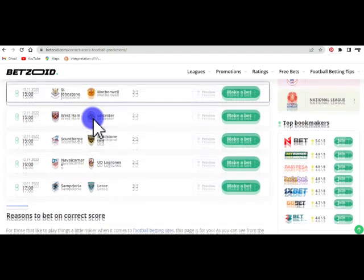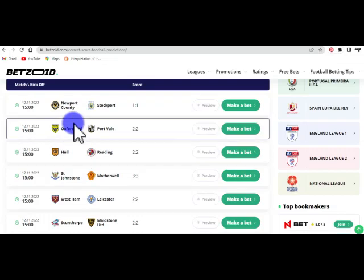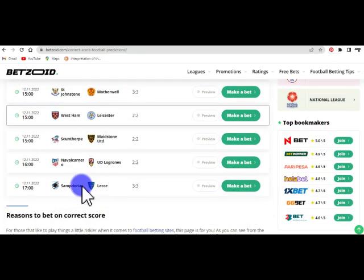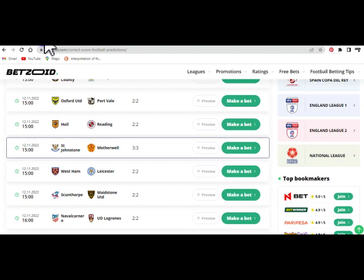As we can see, if we look here, we are not going to see any Bournemouth match, so we are going to skip that. Next, we are going to go to the next and see if we are going to see Liverpool versus Southampton. We are going to go back to the second site and see if we are going to see any Liverpool and Southampton that have been shown. We cannot see any. We'll go back and make sure to continue to the next.